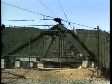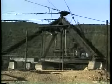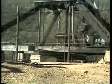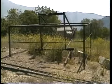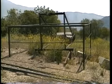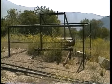Originally it was run by steam engines, then gas engines, and finally converted to electric motors. They're very economical to run. This 2 or 3 horsepower motor will run as many wells as you want to put on them. All they do must be kept in balance. Where they don't have a well, they'll just put a counterbalance.